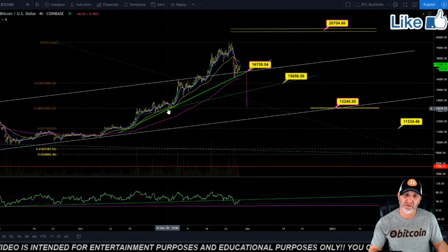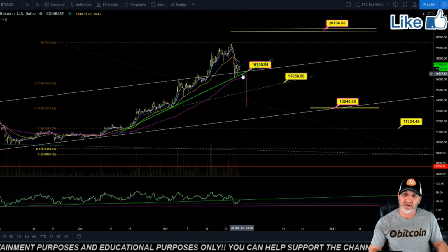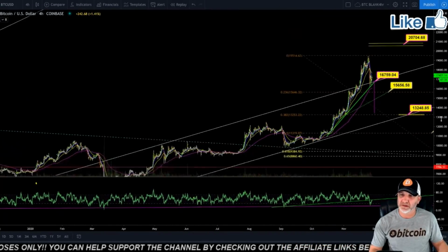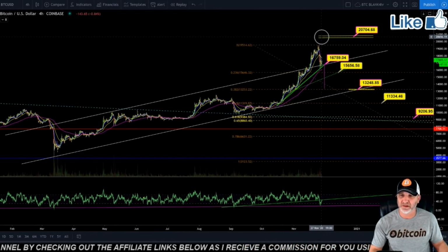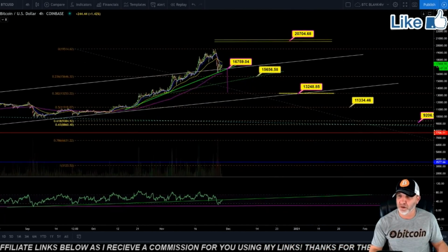Another thing I want to look at in the 4 hour is this solid yellow trend line here, which we did get bounces off of so far. We are back above the rising channel here. Let me zoom out so you can see that. This is the rising channel that we've been watching. We had a measured move of the breakout of this of 20,700. Still a possibility to get up and tag that if we are going to run with the bullish case.